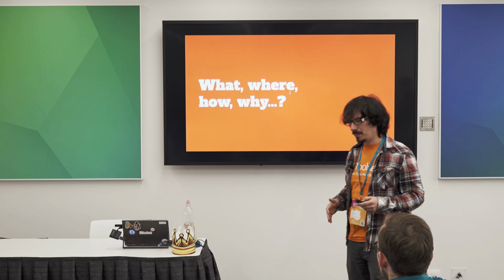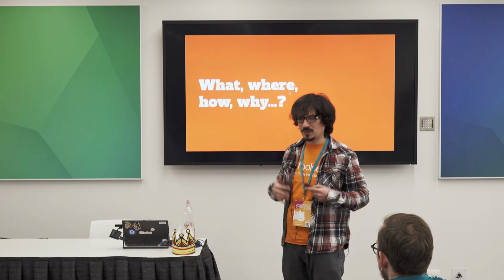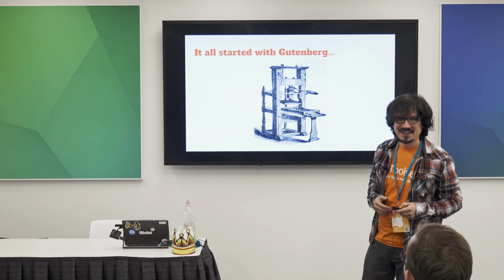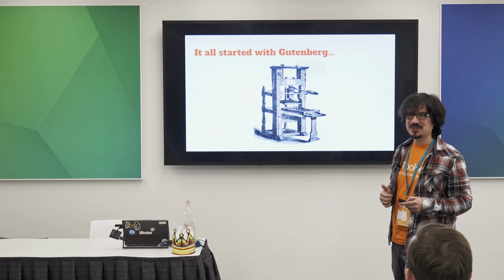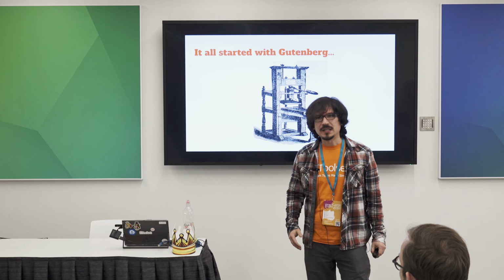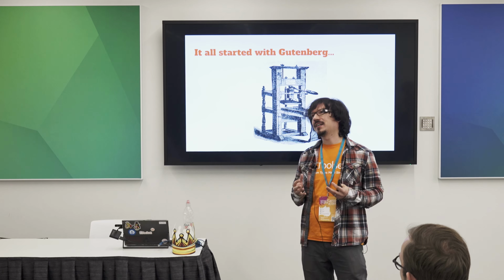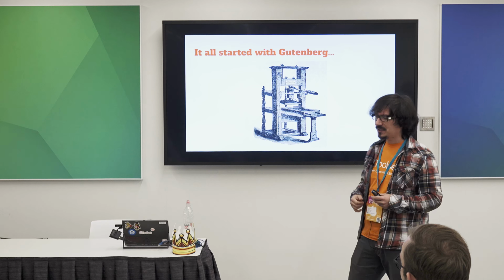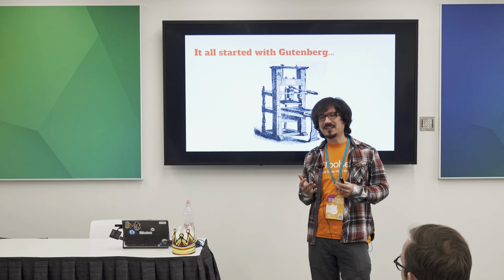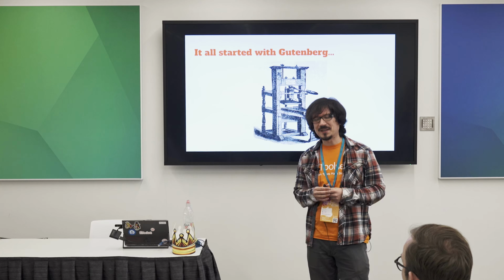Okay, let's start. So about documentation, I would say that it basically started with Gutenberg, and this is an intentional pun on my side because of the new WordPress editor. So the way I see it is the guy Gutenberg. I think his name was Johannes. I think it's just my story in my head.